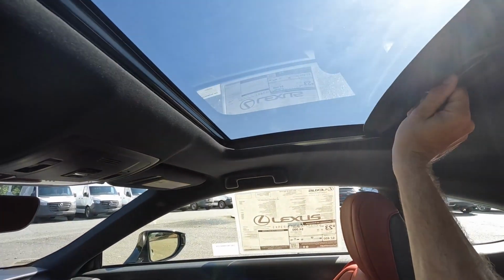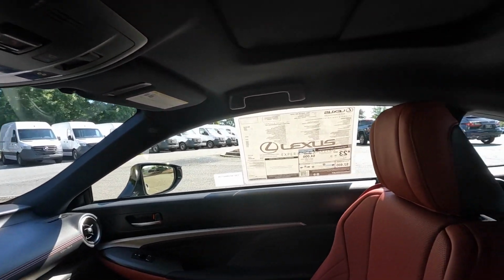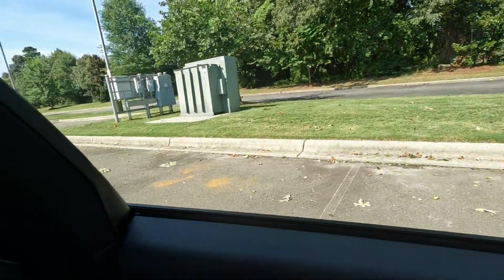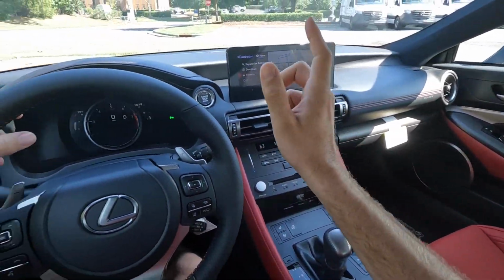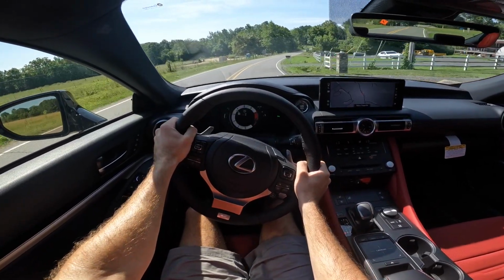Sunroof is up top with the manual adjusting sunshade. Touch sensitive dome lights are also with the controls for that sunroof. And then a good bit of visibility for a smaller vehicle. You can see a little bit out of that window with your head in the right position. Let's go ahead now, get this out on the road. And from second gear, here we go.